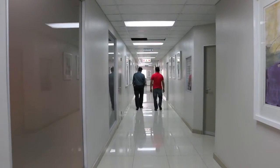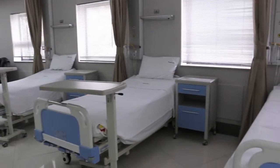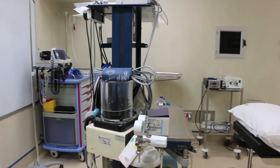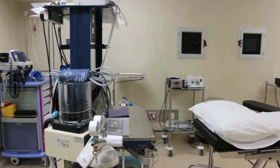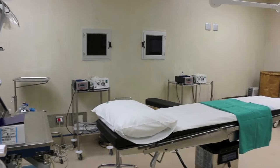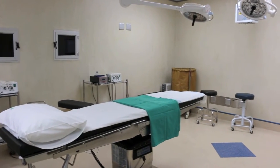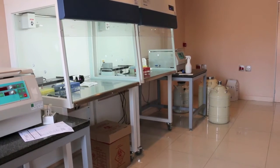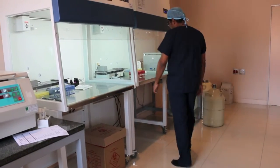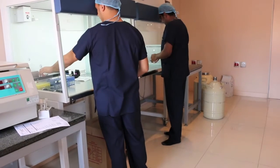Our clinic provides a friendly and caring environment because we understand that fertility treatment can be an emotionally difficult process to go through. We would like to make the path to having a healthy baby as easy as possible for you. Our lab has all the modern facilities allowing for procedures such as IVF, assisted hatching, cryopreservation, and egg retrieval.